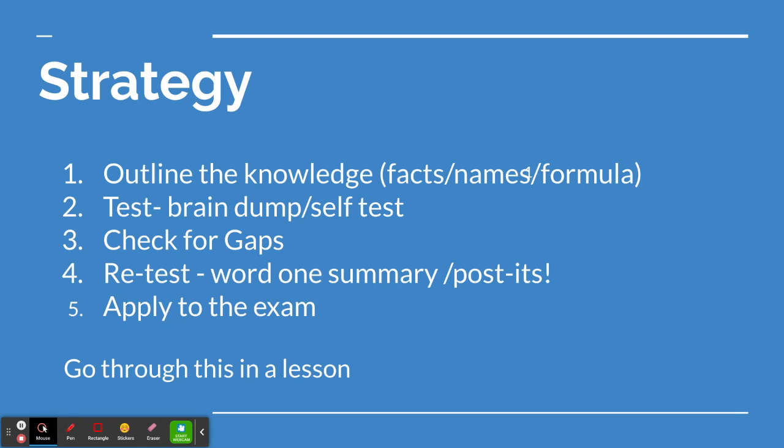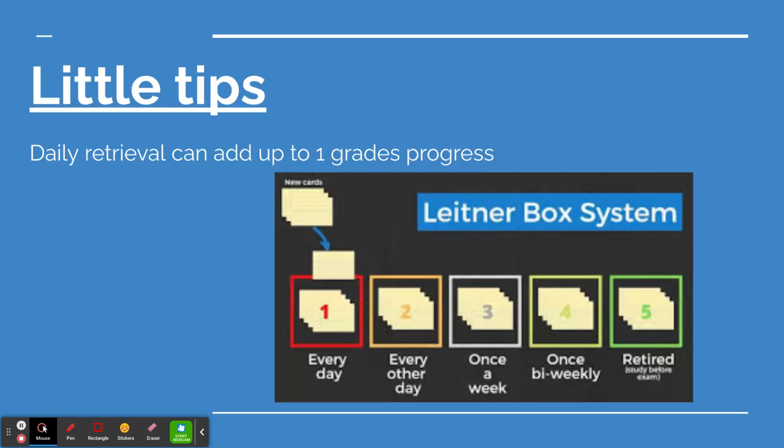Obviously, I'm aware that we're very content heavy and time is really precious, but I've generally found that this will get them into those strategies and give them the support that they really, really need. Last little tip is we have about 170 names in sociology, and it's always their biggest stress.